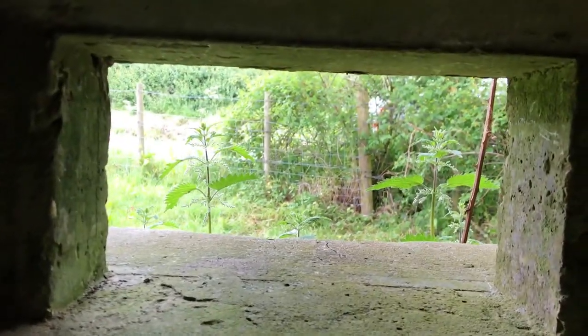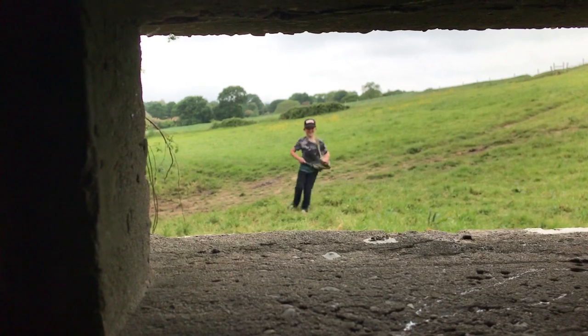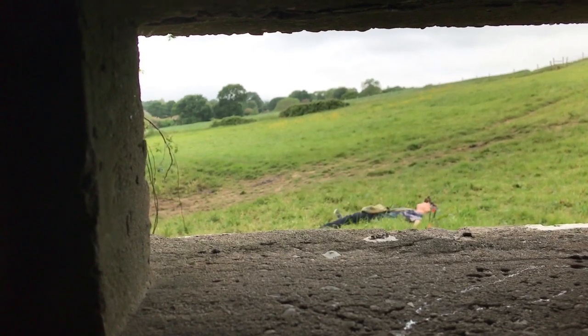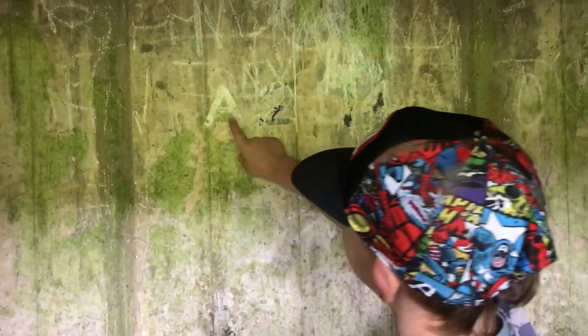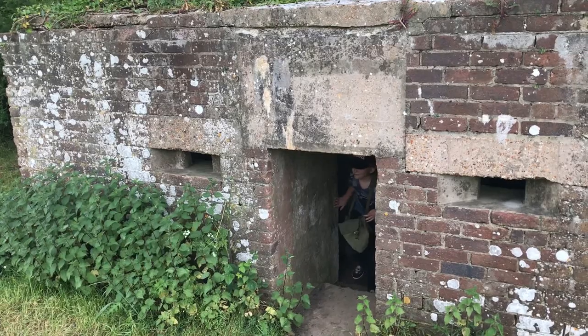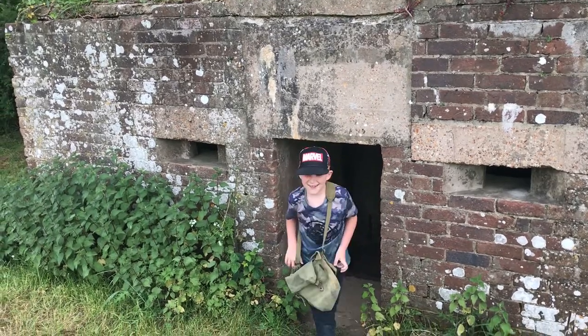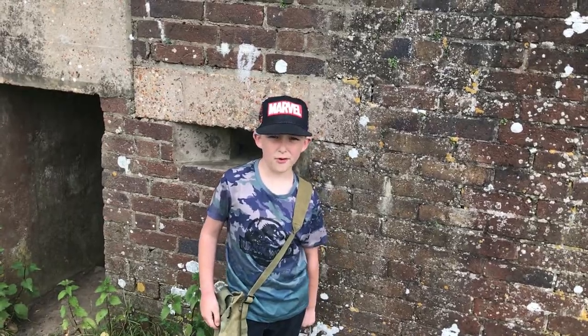These holes were for shooting out of if the Germans were invading. Like this! This one you can hardly see, but this is A254. This tree above might have hidden it from any bombers.